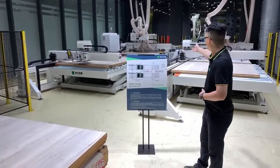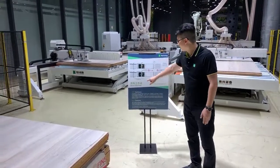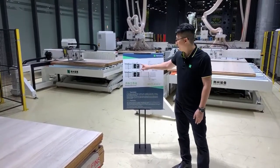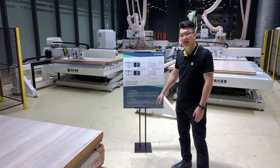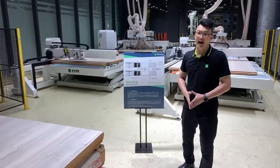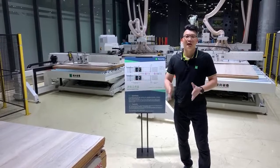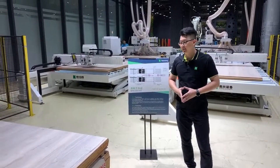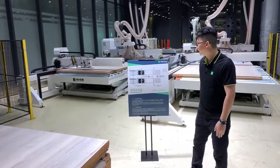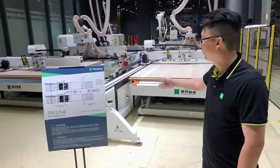We come back to the nesting workstation. On this workstation, we are using two nesting machines. Both of them can do 7x9 feet. Because in Taiwan and most countries, they use big panels, different from China. In China, most panels are 4x8 or 4x9. But for this solution, we're using 7x9. So you can see the machine is very big, very huge.